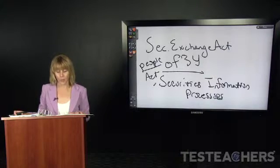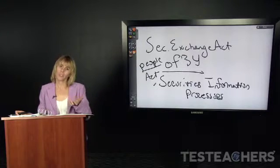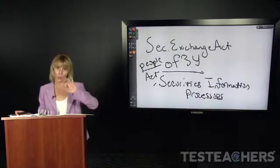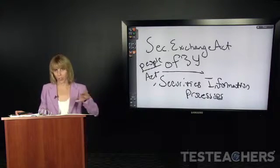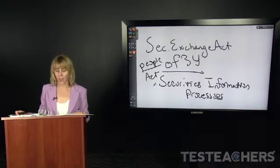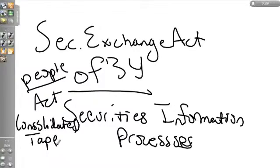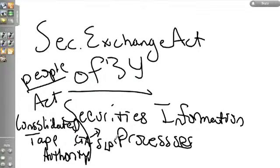Securities information processors file a form with the SEC called Form SIP. The consolidated tape displays past transactions for listed securities. So you've seen, if you watch financial news along the bottom, the historical transactions, what's occurred on the floor of the exchange, what's occurred in the NASDAQ stock market. The consolidated tape display is maintained by the Consolidated Tape Authority. So there's all this data. The Consolidated Tape Authority is responsible for that last trade data. So we call them sometimes the CTA. The CTA is a securities information processor.